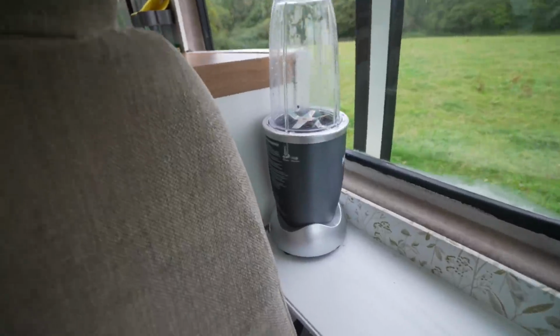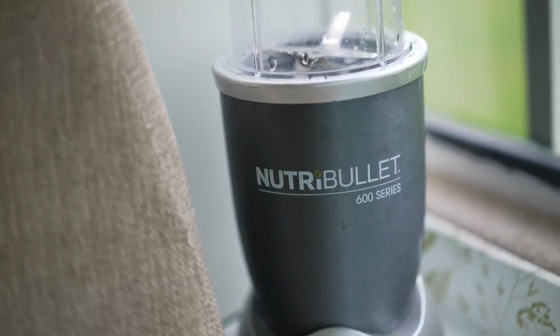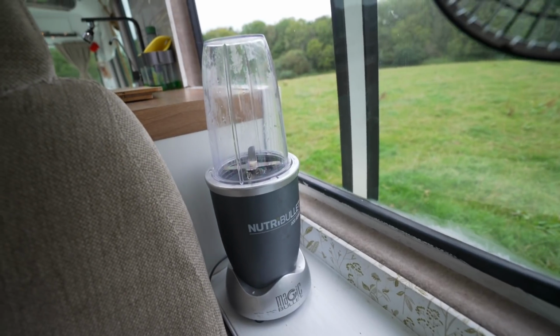Also, it's not in the kitchen, but we've got a NutriBullet blender, which is wicked for watermelon shakes and protein shakes, whatever you want to shake, really. Stick with a pizza, love.